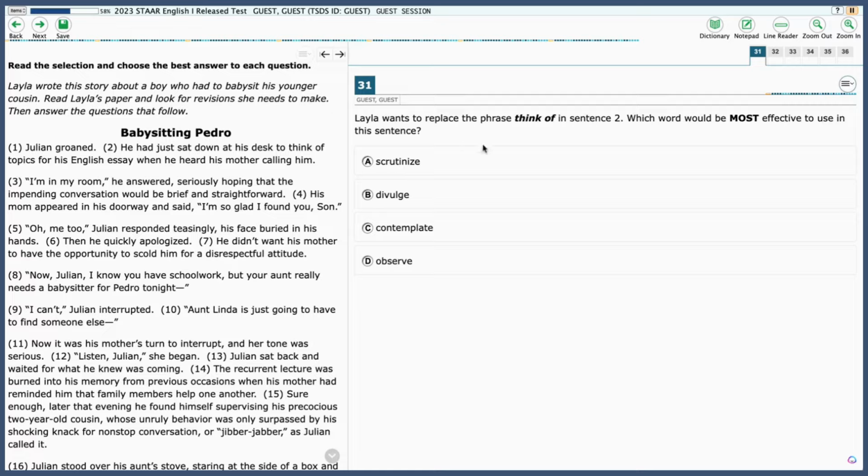All right, now let's look at question 31. Layla wants to replace the phrase "think of" in sentence 2. Which word would be most effective to use in this sentence? So let's look back at sentence 2. He had just sat down at his desk to think of topics for his English essay when he heard his mother calling him. So we're trying to replace "think of."